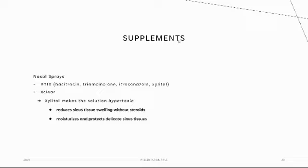Xlear is a good option for a nasal spray. It's kind of that next step up after a saline nasal spray. Xylitol helps make that solution hypertonic, and why that works is that the hypertonic solution helps pull fluid from that sinus tissue, so it reduces swelling. It's a nice way to reduce swelling without having to use steroids. The xylitol also helps protect a good barrier in the sinuses, so it helps moisturize and protect that delicate sinus tissue.